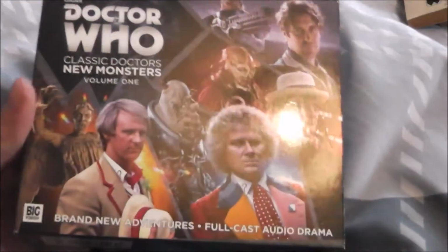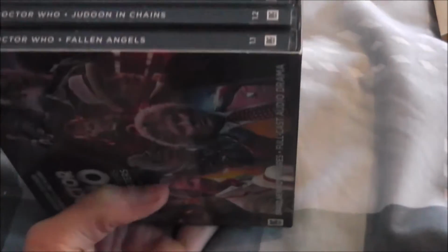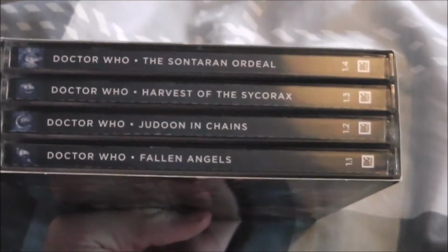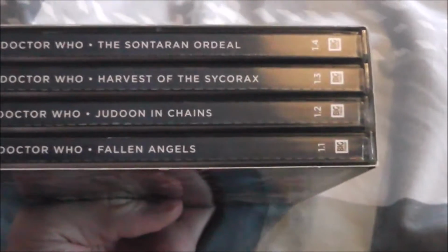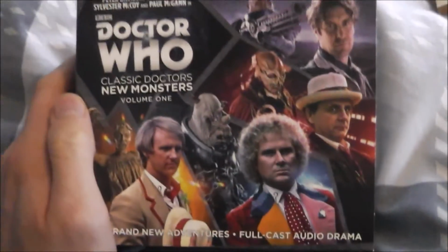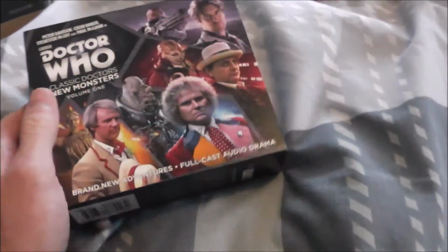So the first thing I got, which is the Big Finish box set, is the Classic Doctors, New Monsters. I've listened to all 4 stories, and I really enjoyed them all. I thought they were a really good bunch of stories, and I particularly liked the 8th Doctor one. I liked all of them really, but I really liked the 7th Doctor one as well. I may do a review of this, but I'm not entirely sure yet. But yeah, really enjoyed that. Great set, highly recommend it.